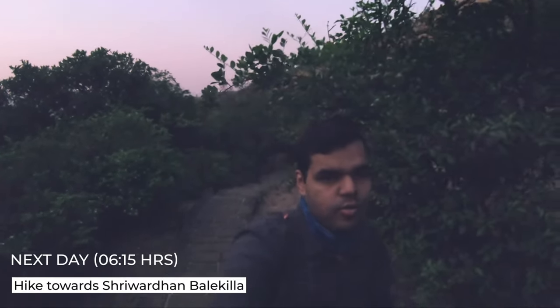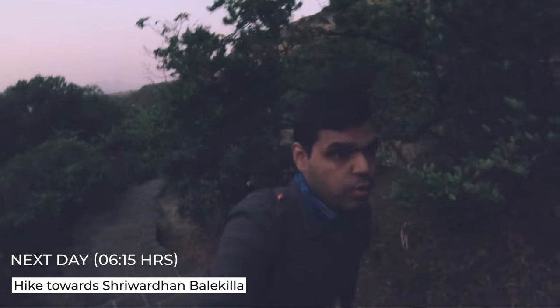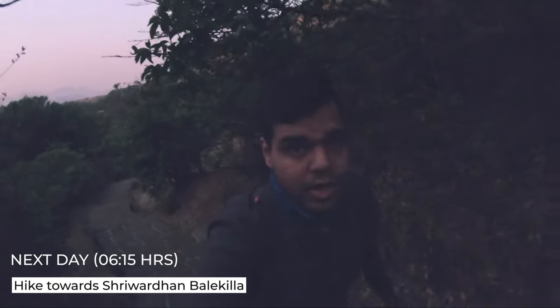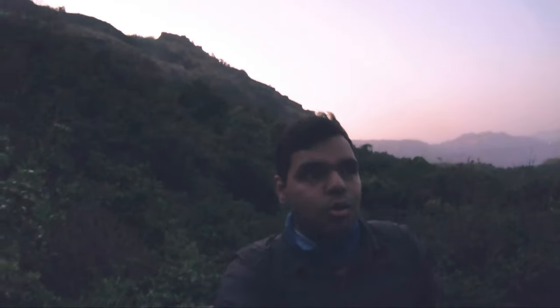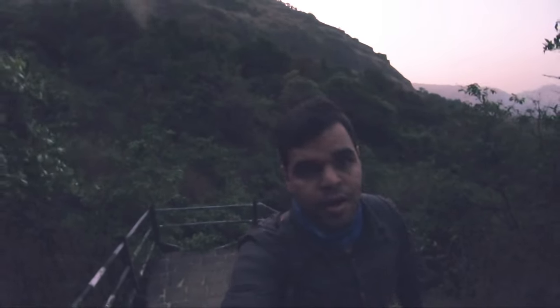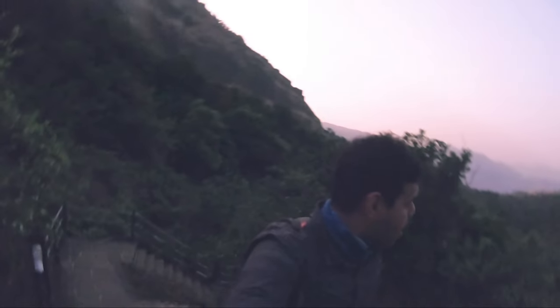So good morning guys, it's around 6:25 in the morning and we have started our hike towards Shriwardhan fort, which is a part of Rajmachi. So first we would be trekking towards Shriwardhan and then towards Manaranjan. It's a beautiful morning out here. I don't know whether the GoPro is giving any justice, but the sun is just rising from the east and has lit up the entire area.